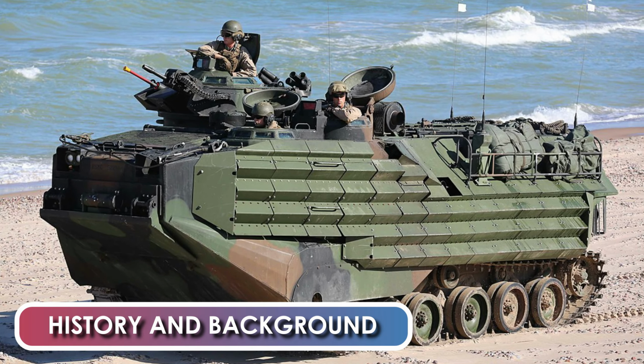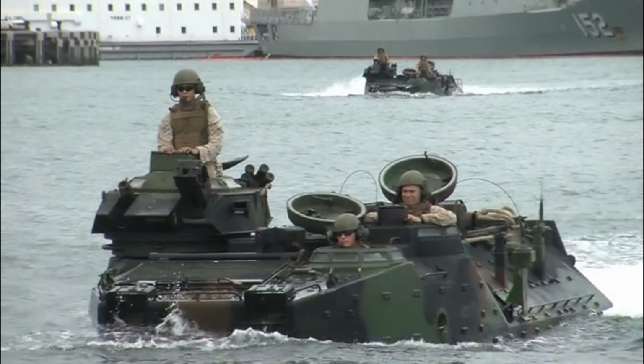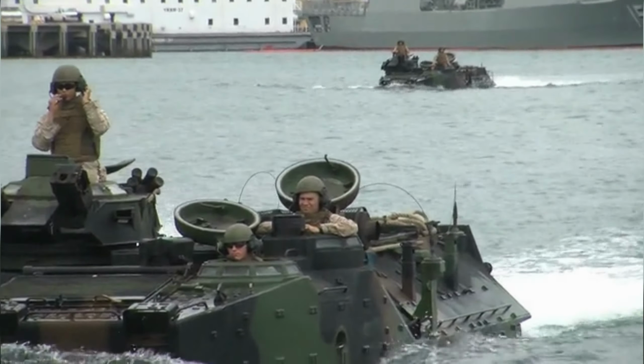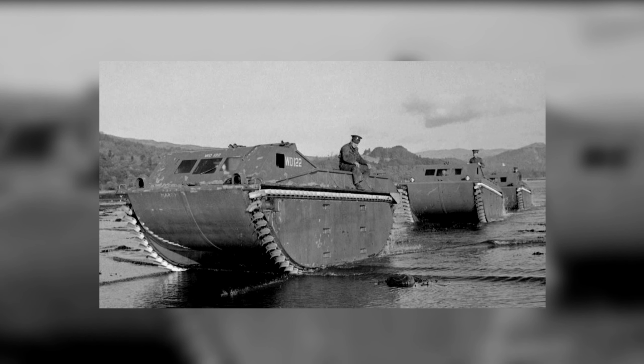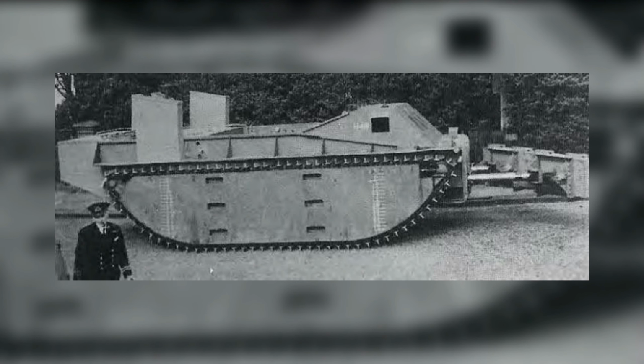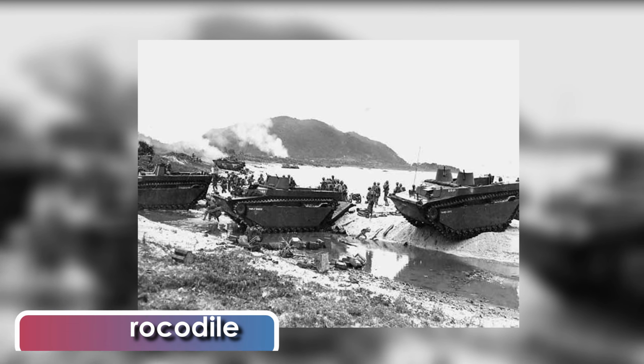History and background. The AAV7A1 is the latest assault amphibian in a series that started with the Roebling Alligator. The first Gators were a disappointment in that the water speed was only 2.5 miles per hour. The land speed was 25 miles per hour. So in 1940, Roebling built a new model, which was designated the Crocodile. The Crocodile had a land speed of 25 miles per hour and a water speed of 9.4 miles per hour.